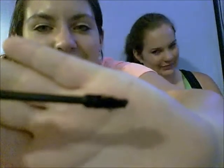And I picked, where's the label? The e.l.f. Lengthening and Defining Mascara. I like the brush. It's just a wire brush. There's not a ball on the end or anything. It's just like a normal wire brush.